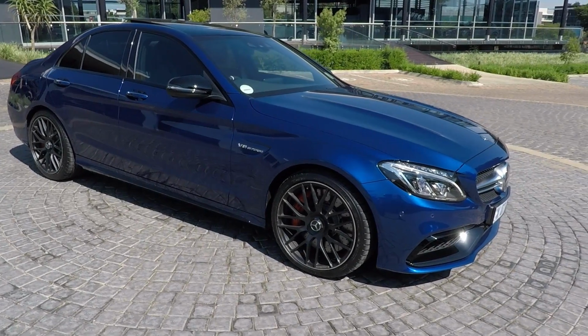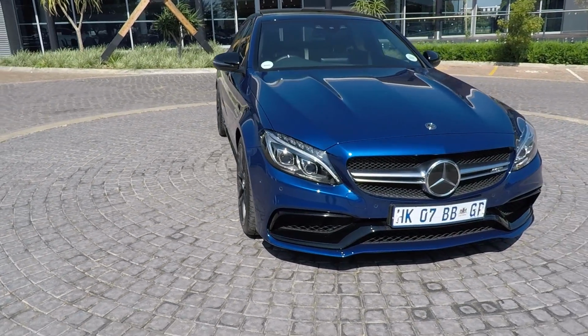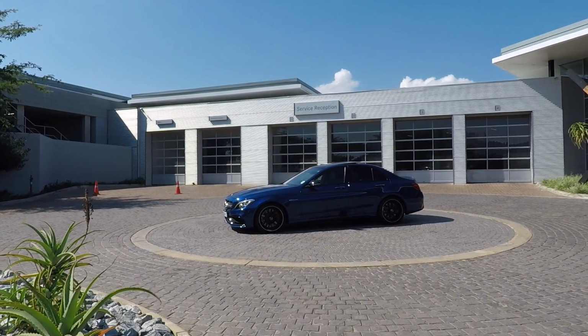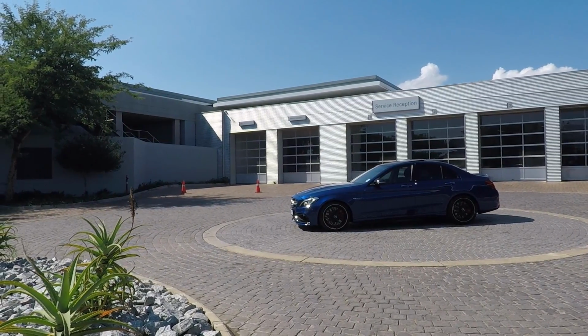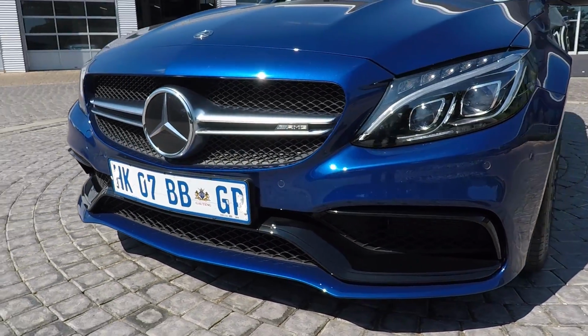Of course, Mercedes-Benz is known for the safety of their vehicles, and there's no exception to this rule when it comes to the C63S. The car comes standard with a range of safety features from collision protection assist to seatbelt technology that actually tightens the belts in the event of imminent danger. This particular model was fitted with technology called Distronic Plus with steering assist, which in essence provides an autonomous driving experience.